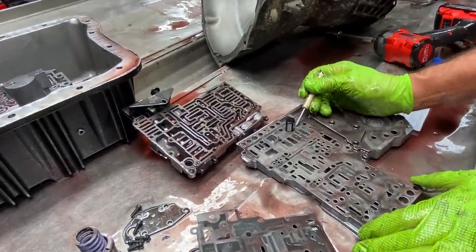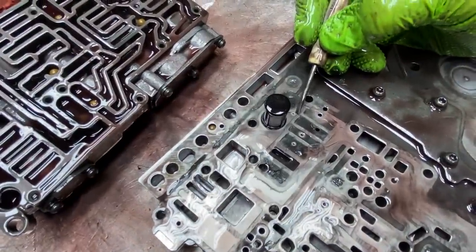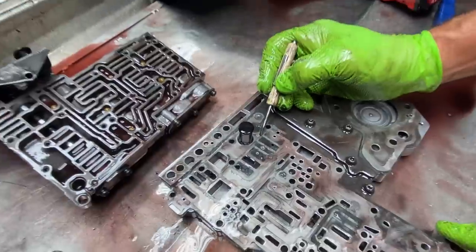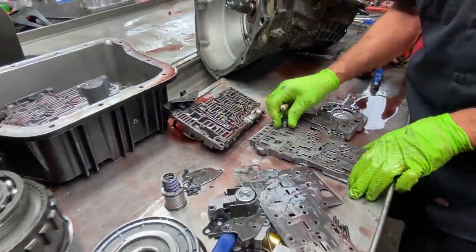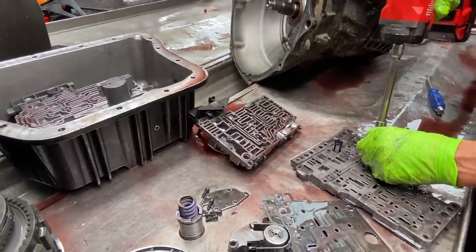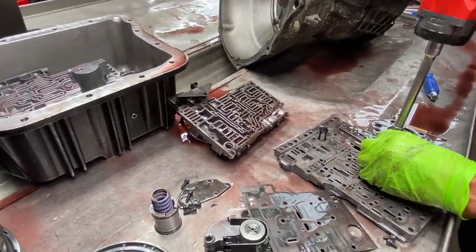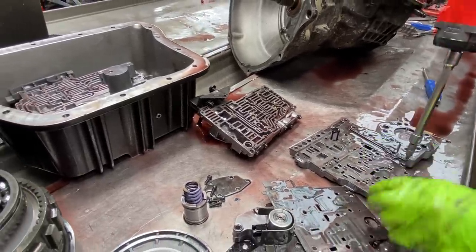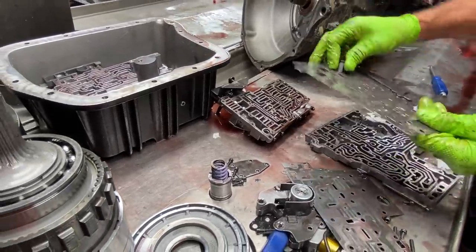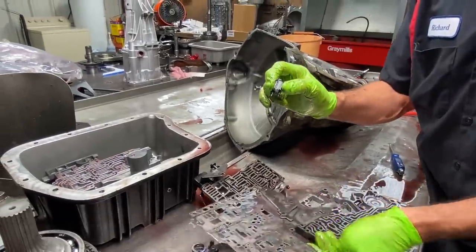This is a 48RE high pressure valve body. So you're gonna be looking here for this hole. If you get a Transgo kit, that's the very first thing the Transgo kit's gonna ask you about, that hole. That way you can identify what valve body you have. Now your Transgo kit's gonna come with a different style filter here. It's gonna be a cone looking filter.